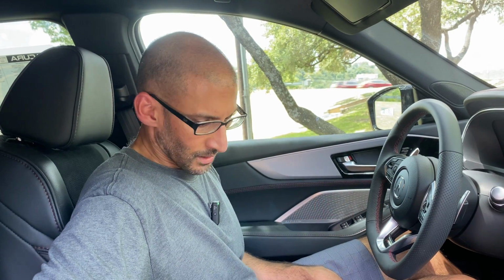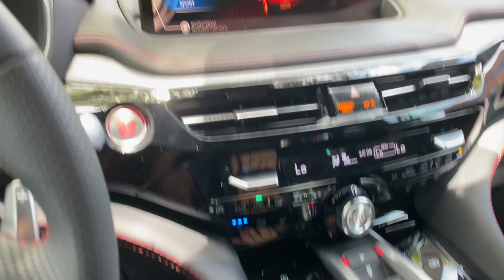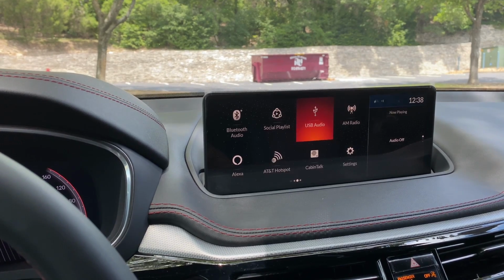Luckily, there's not a huge amount of the gloss black on the inside. Most of it looks really nice. Now, normally the screens are all touchscreen, but in this one, Acura has decided to go with this touchpad. The touchpad works a little bit differently from a regular mouse pad. You have to keep your finger on to scroll through the different items. If you lift off the finger, then it goes away. And then you just swipe to move between menus.